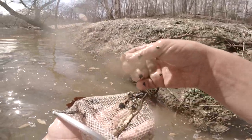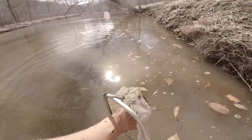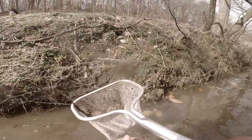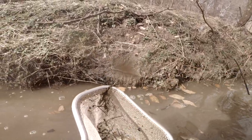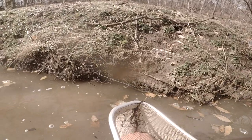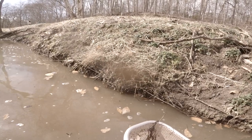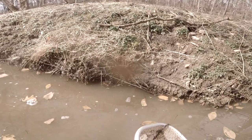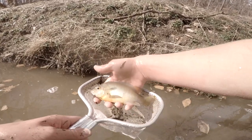Tessellated. Aww. Another spot fin. Oh my god. Mama, I caught an even bigger one. Oh my god, that scared the hell out of me. Both of its eyes are good. It's not the same one. What the hell? That's a decent sized red breast.